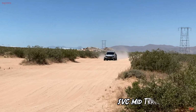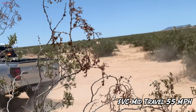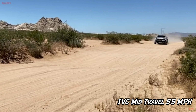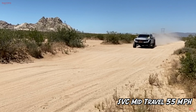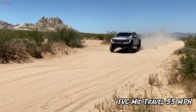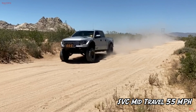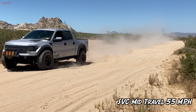Now, by comparison, we did have my buddy helping us out here. He had his mid-travel kit from SVC, and what a difference. In slow-mo, you could see that the tires never stopped making contact with the ground, and that makes a huge difference. It's not like us, jumping from whoop to whoop. With the mid-travel kit, for the most part, his tires were staying on the ground the whole time. That's what you want from your mid-travel kit.